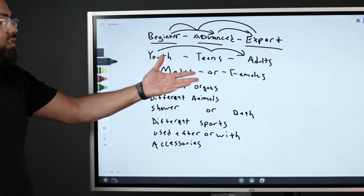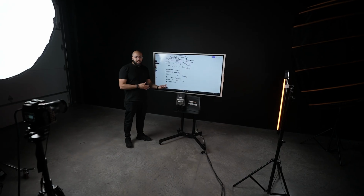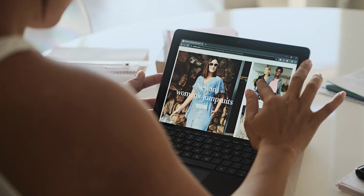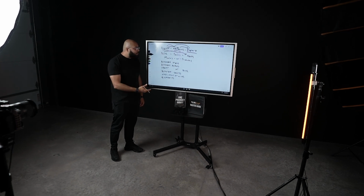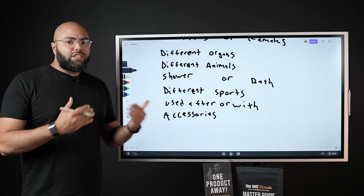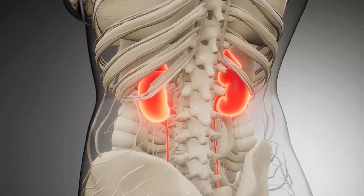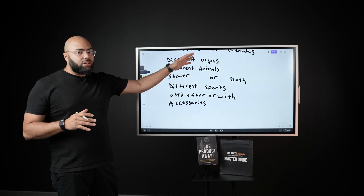Next, we have males or females. You can cater 100% to male, like male testosterone, or 100% to females in terms of supplements or in terms of clothing or in terms of products. There's no rhyme or reason, right? Next is going to be different organs. If you're in supplements or anything like that, there's different supplements that target different organs, right? You can target your eyes, you can target your kidneys, you can target your heart, you can target all different organs, right? Or all different parts of your body.